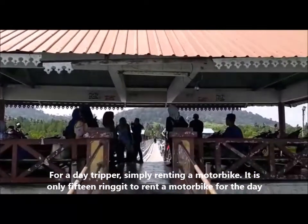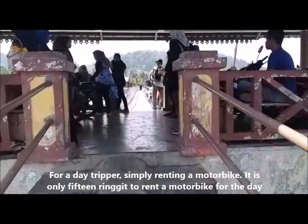For a day tripper, simply renting a motorbike is only 15 ringgit for the day.